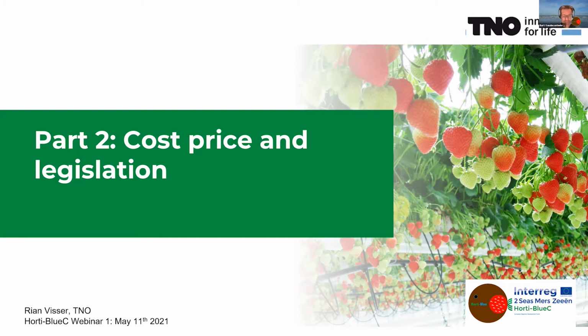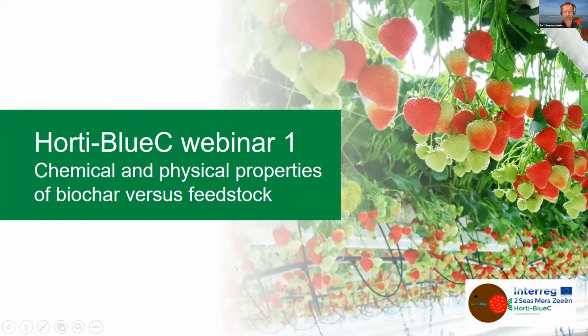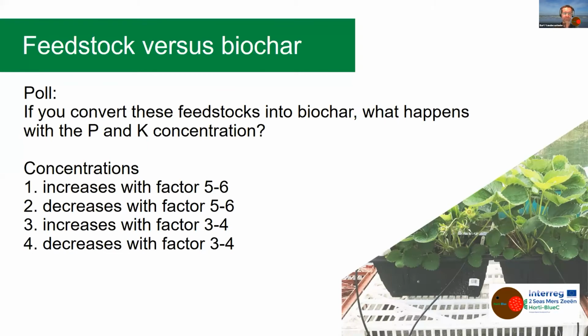Okay, thank you, Cressida. So we have analyzed the biochars that were produced by ECN-TNO for the project, and here are some important results. We start with a poll. When we go from a feedstock to a biochar, several things can happen with the total concentrations. They can increase by a factor of 2 to 5, or maybe only by a factor 3 to 4, or they can decrease with the same factors. We would like you to answer the poll that will appear in a moment on the screen, and you can answer what you think happens to the total concentrations when you go from feedstock into biochar.